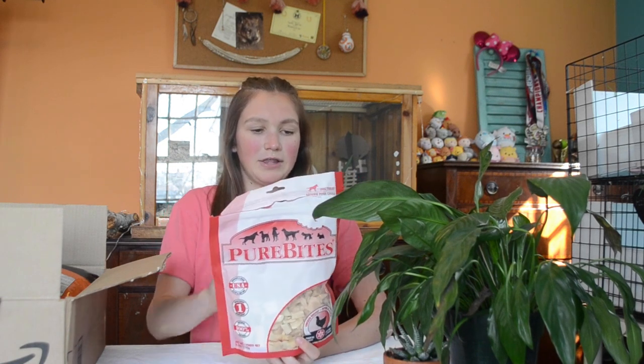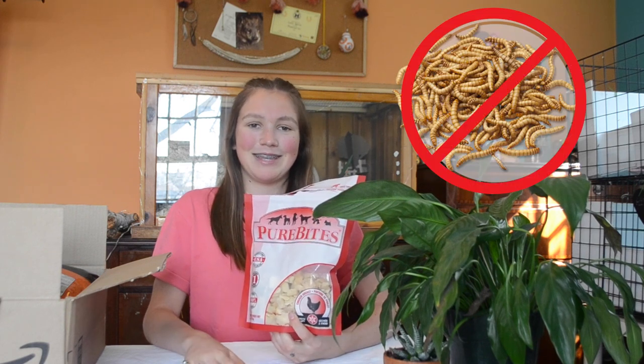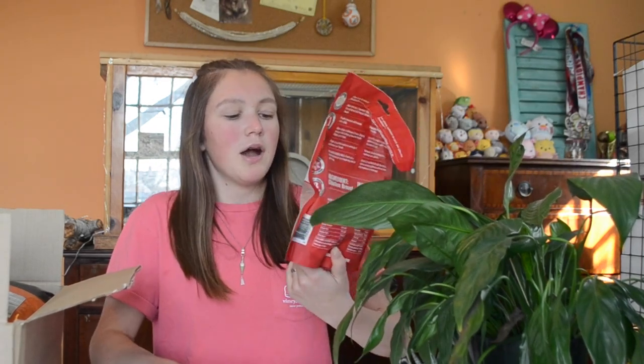I know you guys are probably like, why are you feeding him dog treats? Well, they're 100% chicken breast, no additives, no preservatives, and they're freeze-dried, something like that. I couldn't really swallow the fact of feeding my hamster mealworms. I'm not really good with insects, so I thought this would be a better way to give him protein, because it turns out hamsters are omnivores, I think it is. They need their protein, which is something new that I learned about owning a hamster. So I thought this was a good way to give them that.